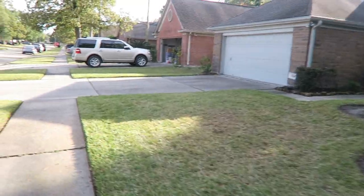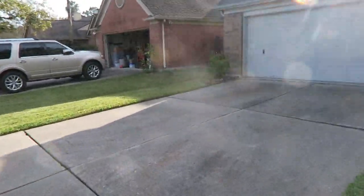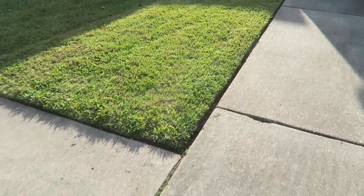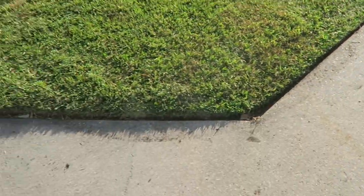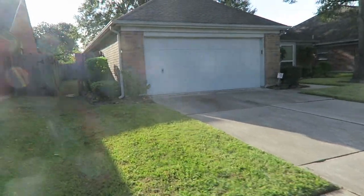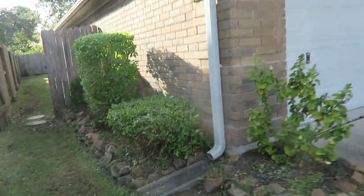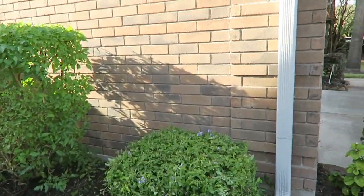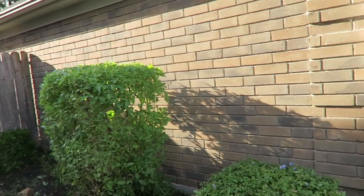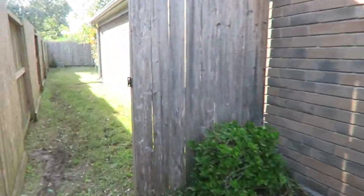So let's walk over on this side and take a look. As you can see right here, got it all edged. You see how the edge looks right there. Now we're gonna walk back here to the back and also look at these other hedges. I trimmed these up some. If you notice in the beginning of the video, you'll see how the hedges were looking, and how they're looking right now. So I trimmed that up. Let's walk back here to the back.